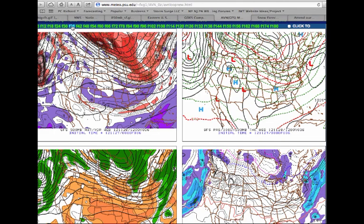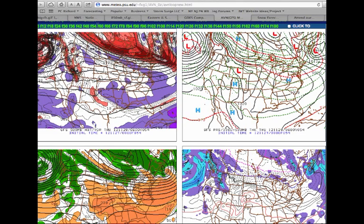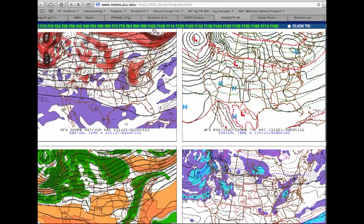Dry conditions will take hold by tomorrow morning, and high pressure will remain in control through the next several days, with high pressure leading to temperatures slightly below normal, in the upper 30s to lower 40s for highs over the interior, lower to mid 40s along the coast for tomorrow, for Thursday, and for Friday.